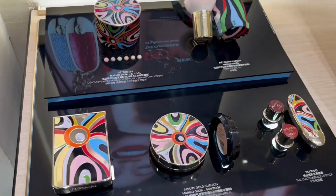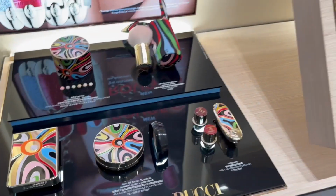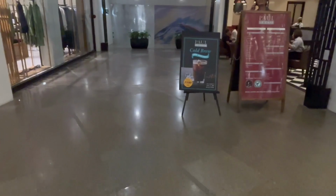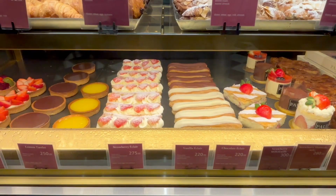So here's the Guerlain and Pucci collection, but I'm actually not interested in getting the meteorites from this collection because this is the clear colorway and I already have that. But anywho, I'm just so glad to see that this brand now has a boutique here. And now let's head over to the Café, which is conveniently located right beside Guerlain.